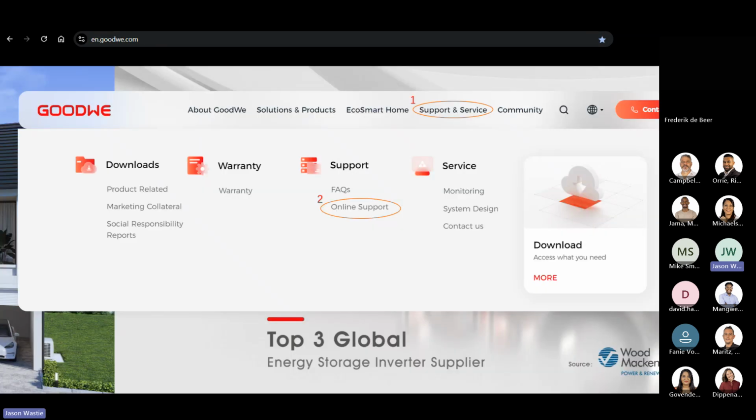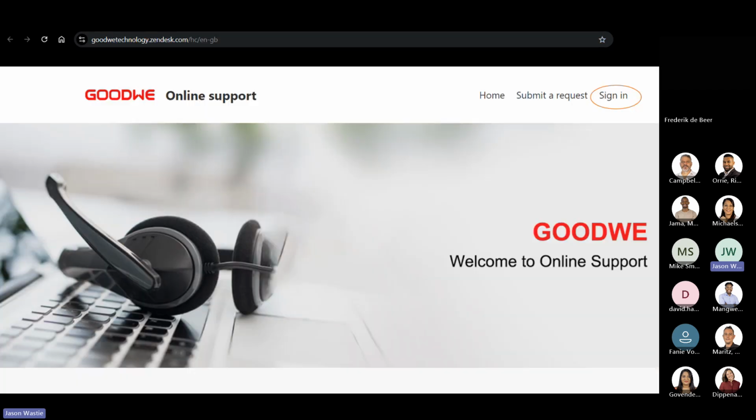So first you'll hover your mouse over the support and services tab, and then click on the online support page as well. You'll then be redirected to our support page that you can bookmark for future use if it's needed. Here you'll click on sign in. Even if you don't have an account, it's where you'll be able to create one.